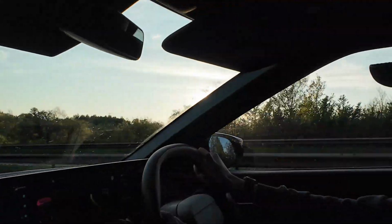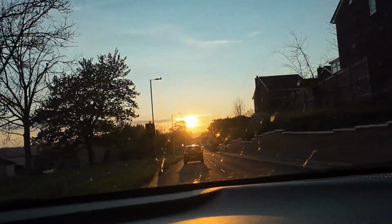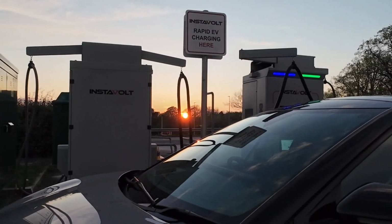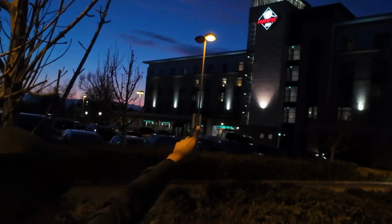During the last stretch of the journey on day one, the sun began to set, which looked incredible. But when I got close to my hotel, I made use of another InstaVolt rapid charger to top up the battery, ready for the next day. So here we are at the end of a long day, 7 hours of driving. Here's the car right behind me. I've just parked up at the hotel, which is this building over here. I'm gonna go check in and get some rest, because tomorrow I'm going to continue the journey towards Land's End.